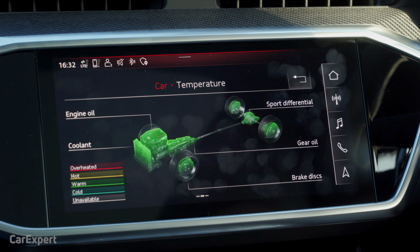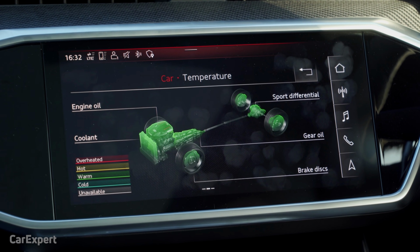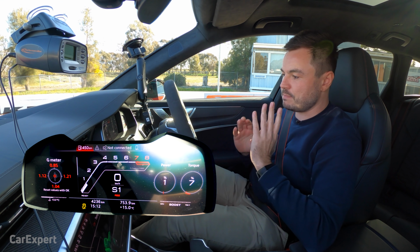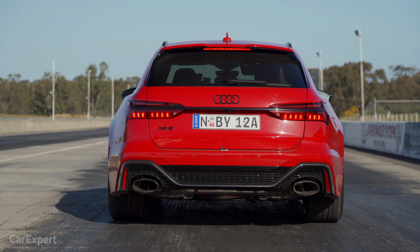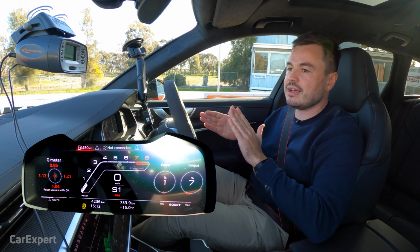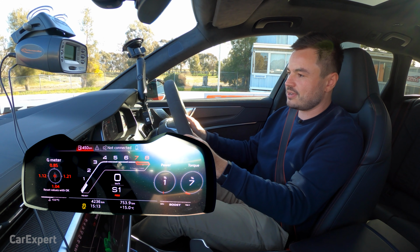There's also this cool RS monitor here. So this tells us when all of the car's components are warm. So currently that's all warm, so we should be getting the best possible time out of this. Foot hard on the brake, foot hard on the throttle, and then it should launch. That's all set up. Here we go.